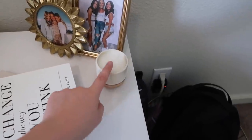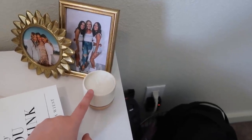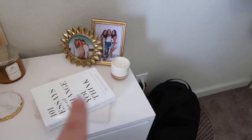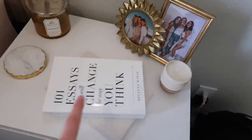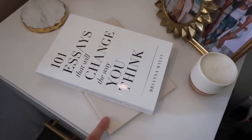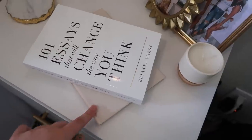And then I have this little picture. This is not a picture frame. What? This little candle. It's the same one as the one I have in my bathroom on my vanity. It's just a darker shade. And then I have this book that my friend Sky actually gave me, the cutest decor, and it's useful. And then I just have this little notebook thing that Laura Mercier sent me.